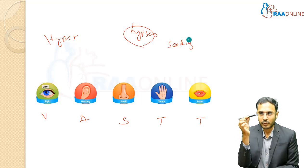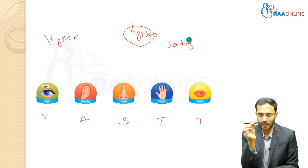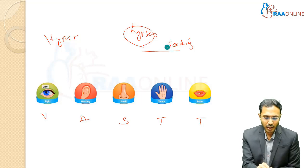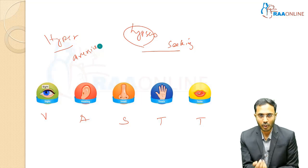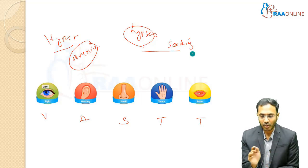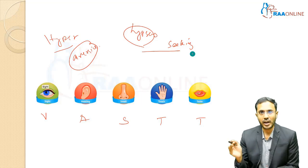For example, the child keeps seeing like this, we say visual hyposensory, because the child is seeking that particular input, or repeatedly looking at a toy with some lights. Okay, this is called visual seeking. Basically seeking means hyposensory. Aversive means hypersensory. The child is avoiding a particular noise, the child is closing the ears and crying. Okay, that is, the child is hypersensory and aversive. Hyposensory, seeking.